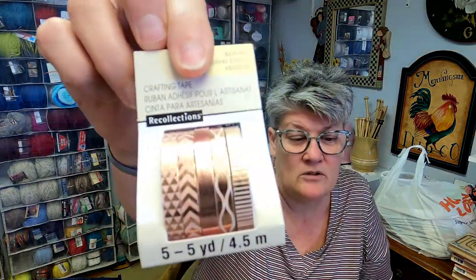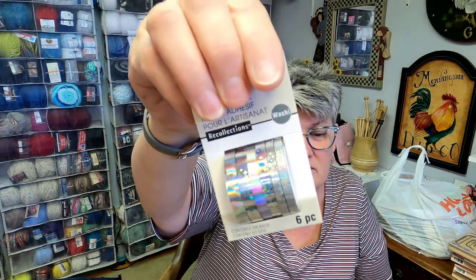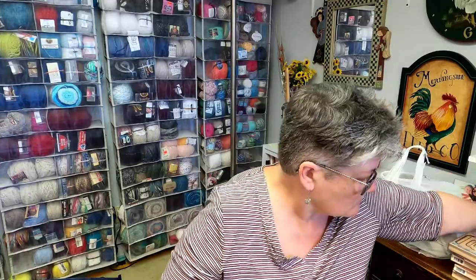All right, I have 2 sets of washi, one silver and one rose gold. Now these were on sale. They were regular $5.99, and we got the coupon on these, so they were $4.80 each. So here's the rose gold. And here's the silver. Almost holographic, but not quite. They're silver. And I also got, at Michael's, no, that wasn't Michael's, that was Hobby Lobby. We'll get to that.